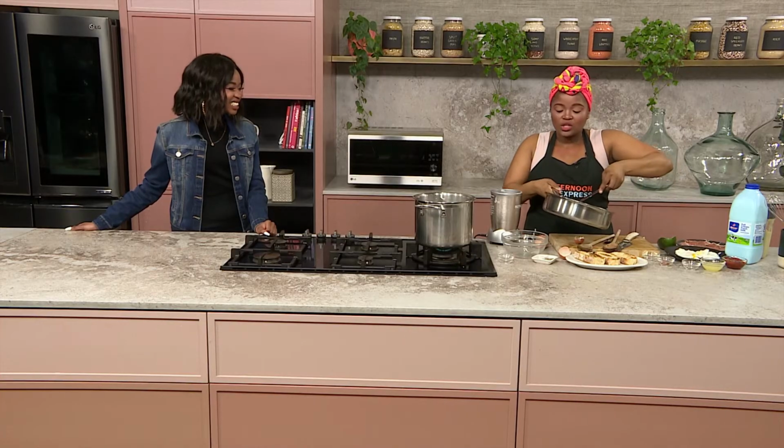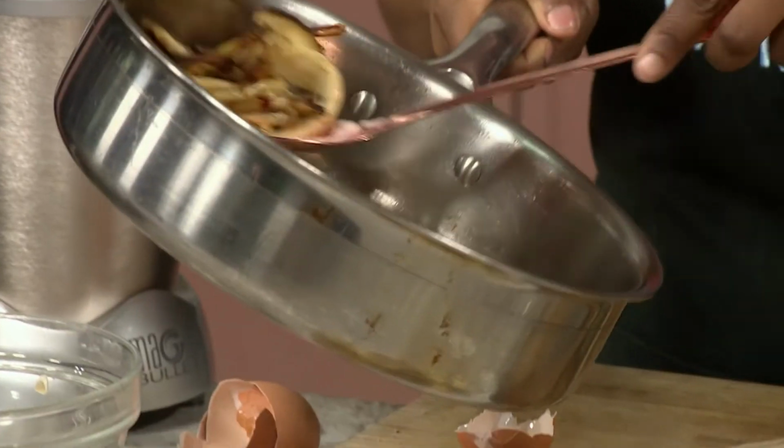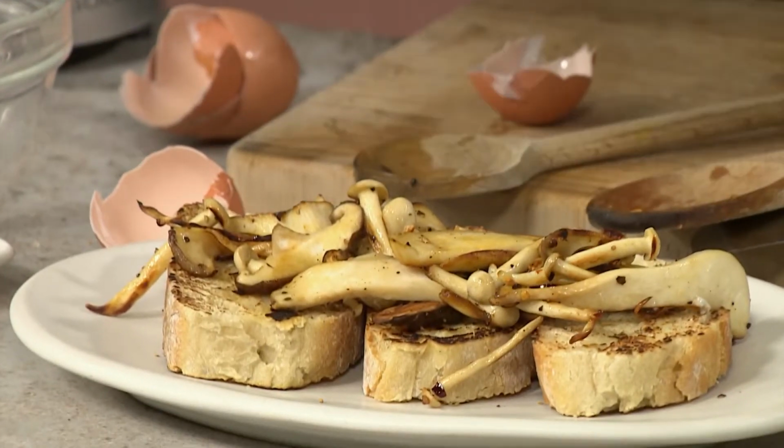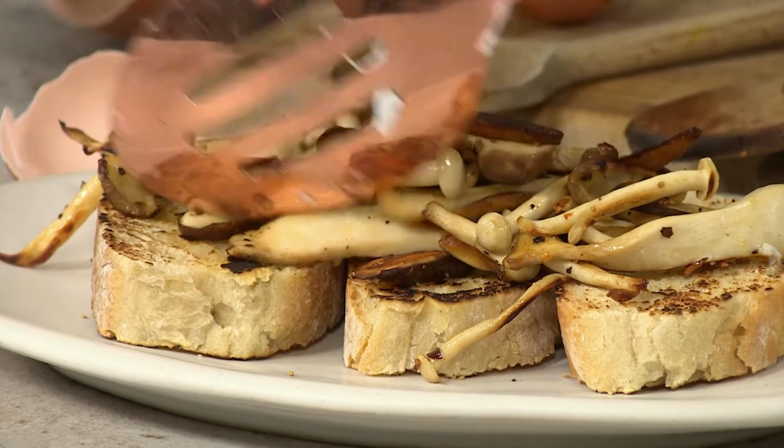So we're going to go in with our mushrooms here. Okay. Just plate them up. And because I've got them side by side, I don't even need to worry about plating on one specific slice of bread. I'm just going to make a nice little trail of mushrooms at the bottom.